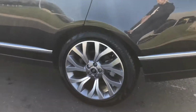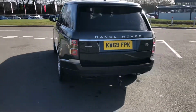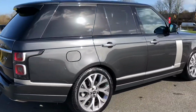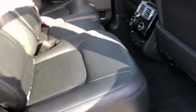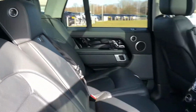You have 21 inch light silver diamond turned alloys, an electrically deployable tow bar, a powered tailgate, which is great if you've got your hands full, and keyless entry going into the back of the vehicle. You have executive rear class seating, which makes journeys luxury for everyone.